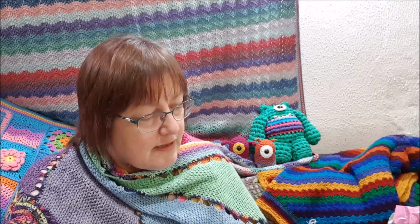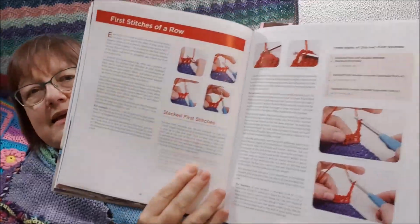Well, he does something different, and he does things called stacked first stitches, which makes that first edge even neater. Now, these are not beginner techniques, but there's no reason why you can't start them even when you've not been crocheting for long. And it's certainly worth thinking about those edges of your fabric. I think that it's just really interesting to read through. So here he's showing us some different stacked stitches. I'm not going to show you too much detail.